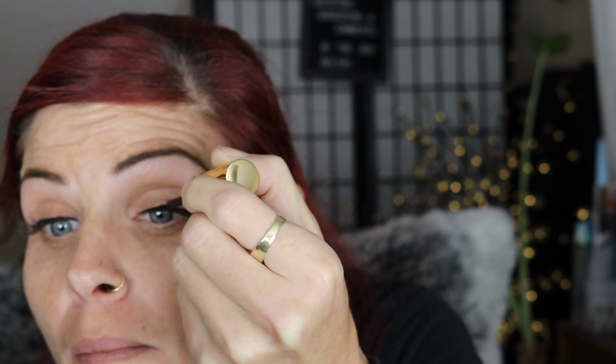All right, so I'm just gonna draw a line across my other lash. Maybe you have to get really deep into your lash line. Alright, well, I feel like I put a fairly good amount on there, so we shall see. I don't really like the way it's clumped up on my eyelashes like that, but I can just comb that out. Let's try the next lash.